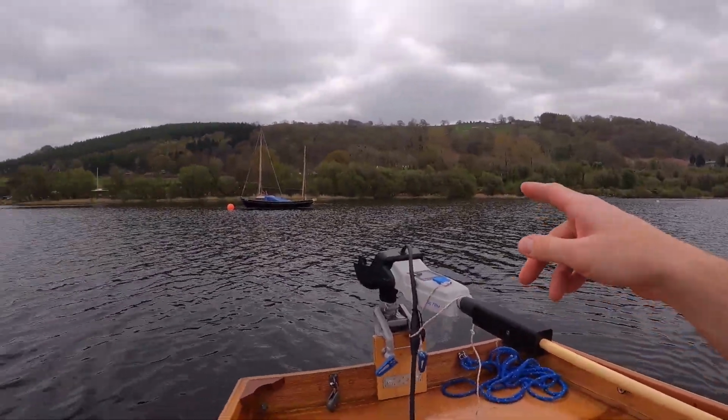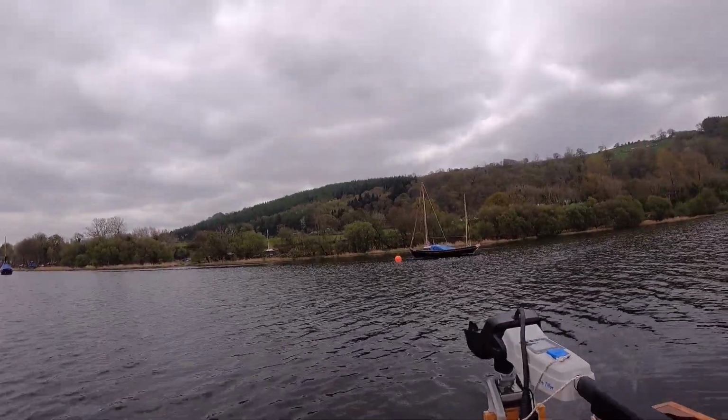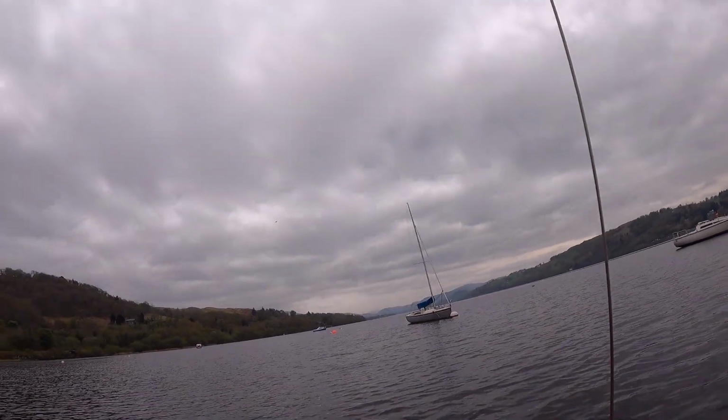It'd take you to islands, it would take you to the Isle of Man. On a good day, you could take this anywhere really. People have circumnavigated the globe in a lugger, but yeah, I don't think I want that kind of thing. And this again, look, is a similar thing.